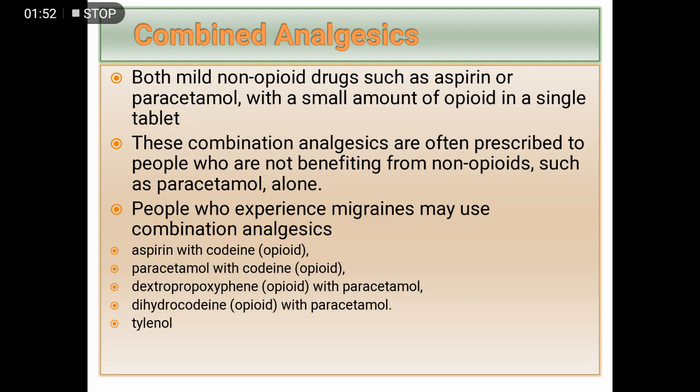We have as well the combined analgesics. We have mild non-opioid drugs such as aspirin or paracetamol with a small amount of opioid in a single tablet. These combination analgesics are often prescribed to people who are not benefiting from non-opioids such as paracetamol alone. People who experience migraines may use combination analgesics.